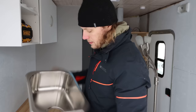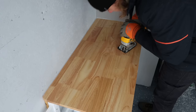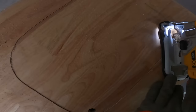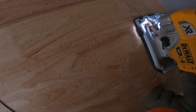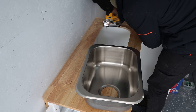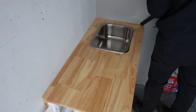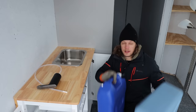I picked up this little sink. We're gonna put it in this way. Let's cut it out. We've got a gray water tank, 6 gallons, and then a 6 gallon fresh water tank.